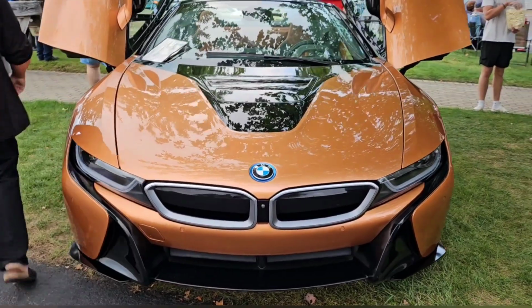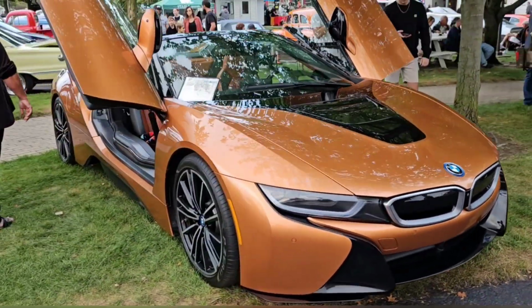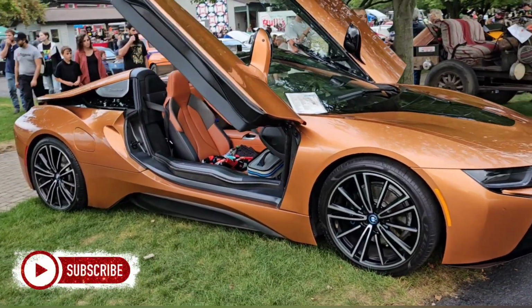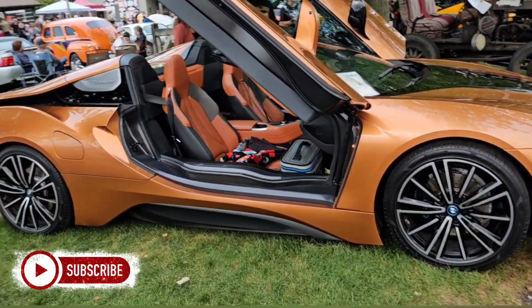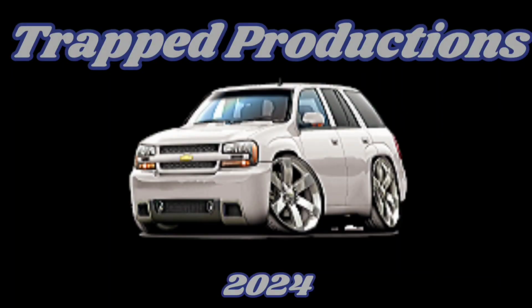Even if you're not into Beamers, BMW, you still gotta like this car. It's just a cool car. Super, super nice. Absolutely awesome, guys. We stand out like bird shit on a black shoe.